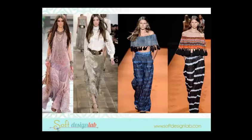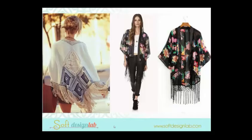Crop tops with tassels. It's a balanced top. I think every one of us now has a kimono with Moroccan fringe on it in our wardrobe. I mean, that came out last year, but think of translating that now into your home decor.